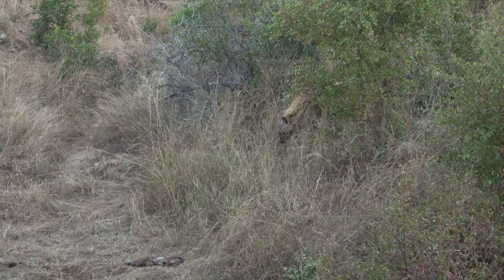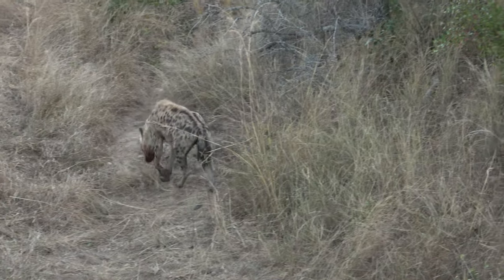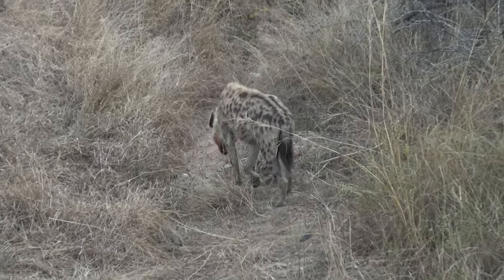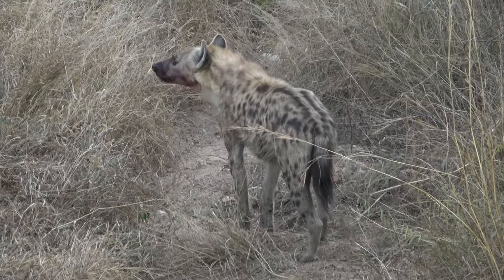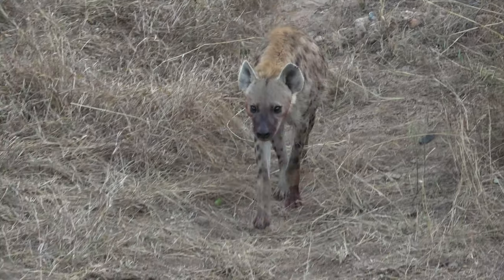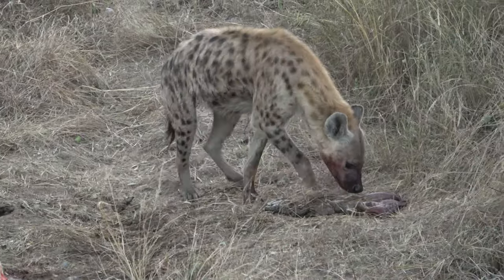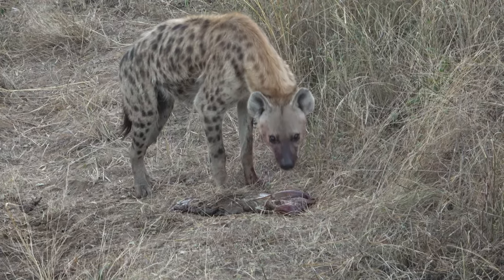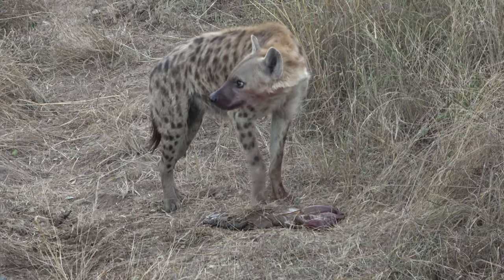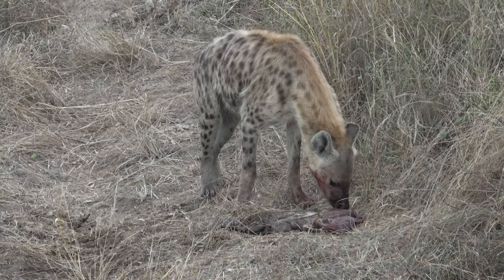So just as we suspected, one hyena coming in just to investigate, and we'll see what happens. From the blood on the hyena's face, looks like he's already been here earlier on.